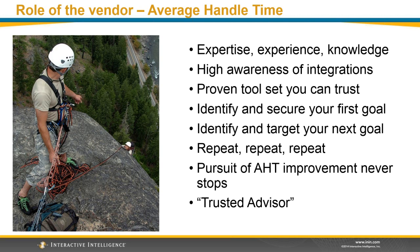So in summary, view your vendor as a trusted advisor, and if they're not coming across that way to you, then find a good vendor who can. Because these savings, these improvements are absolutely out there, they're straightforward, and they will deliver superb improvements to your average handle time. Indeed, thank you very much for that, Mike.